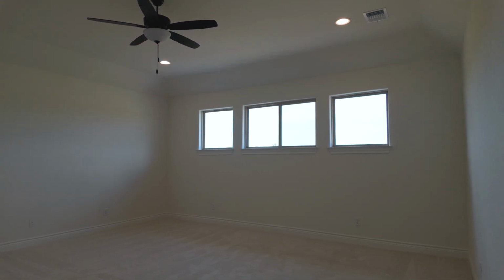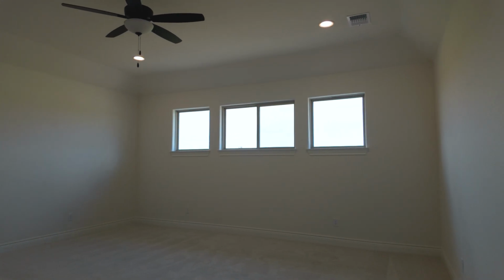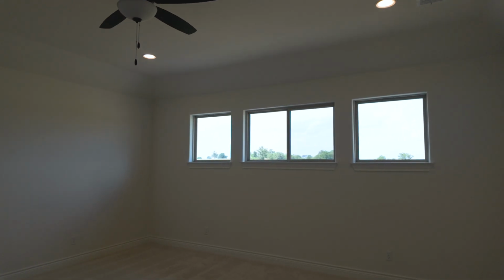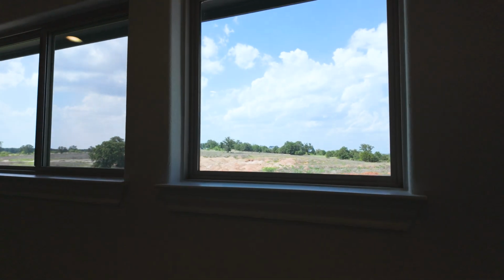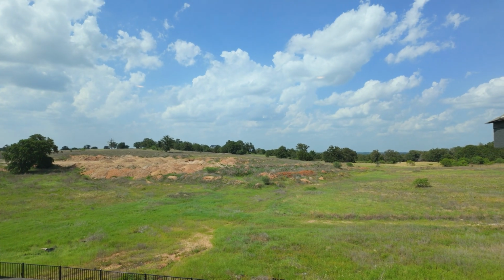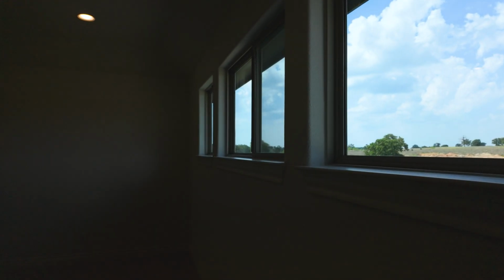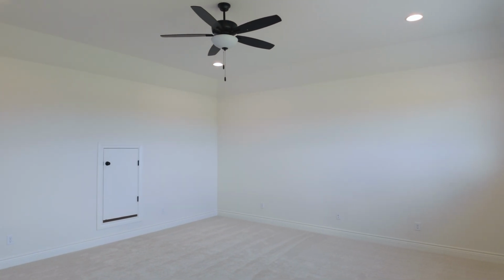This is an amazing game room. Love this. Love that we have 4 can lights. We have a fan out here. This is phenomenal. Love all the windows. This is so beautiful, the vantage point from up here. What a beautiful Texas day. Such a nice game room in this Baton Rouge plan. Would love to know what you think about this.